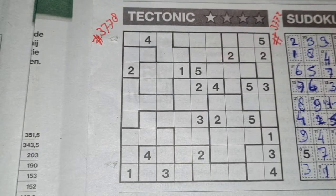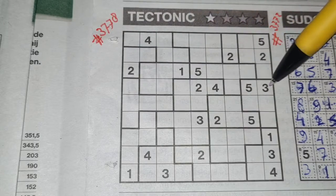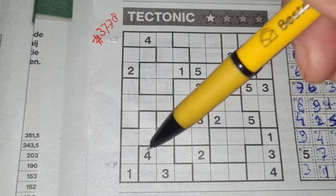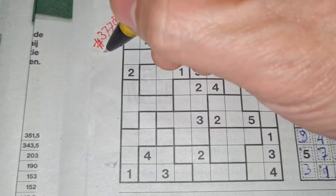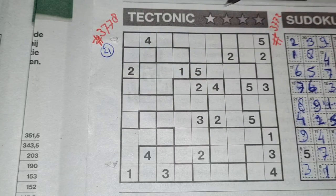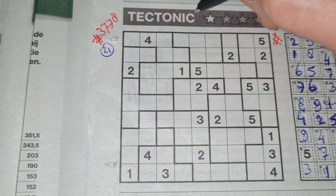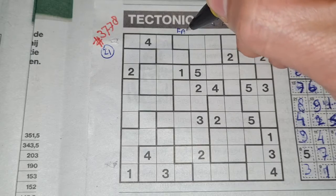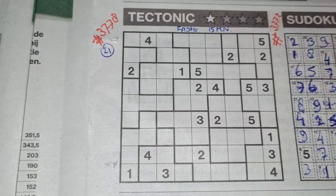Before I start, I always count the printed digits. 1, 2, 3, 4, 5, 6, 7, 8, 9, 10. 1, 2, 3, 4, 5, 6, 7, 8, 9, 10. 21 printed digits. Should be an easy one because the hard ones have 8, 9 or 10 printed digits, and this one has 21. A 1-star puzzle. I need to be faster than 15 minutes. We will see. So let's get started.